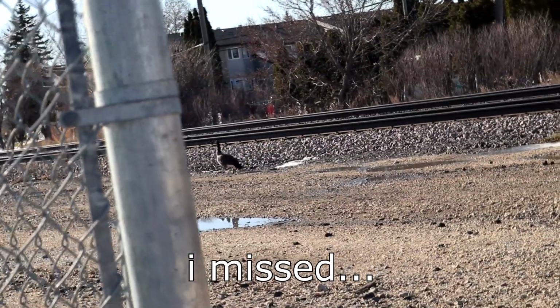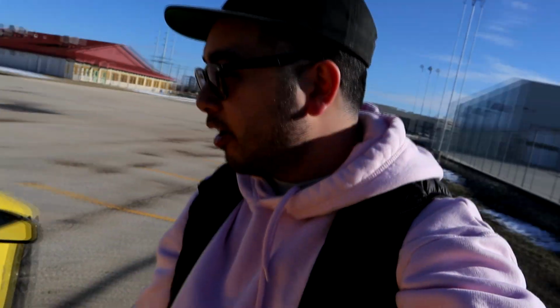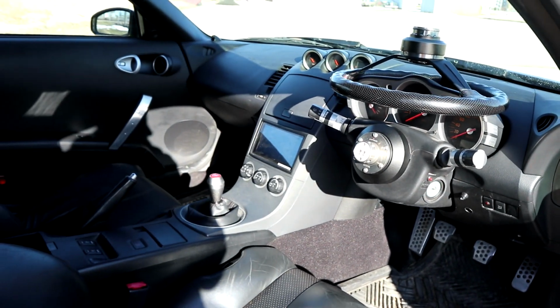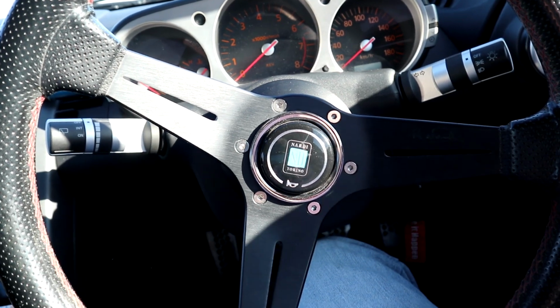I missed. But okay, maybe you're not about the horsepower or the driving feel of the car, because that's what the 350Z does really well. Even the interior of the car honestly looks pretty good, and it doesn't look too old compared to some of the cars that are on the market right now. And you guys know this isn't a JDM Icon video without one of these.